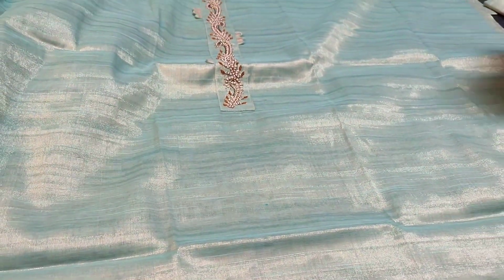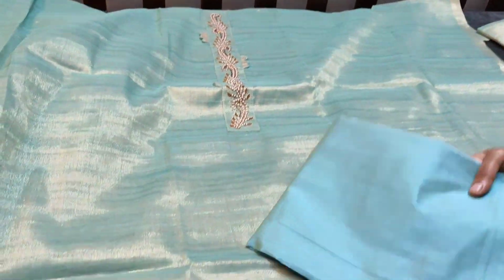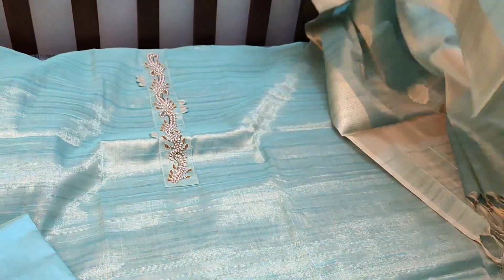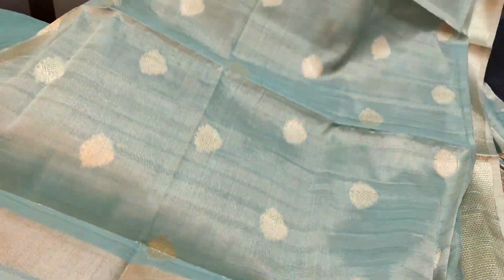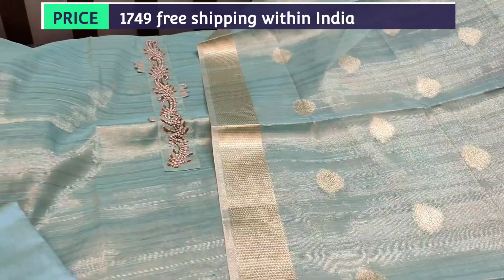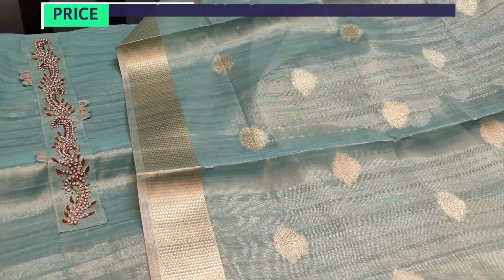It's a tone to tone set, top, bottom and dupatta of the same color. So this is the bottom in silk cotton fabric, teamed with a tissue silk cotton dupatta with Banarasi weave. So this is the dupatta for this with beautiful tassels and zari borders on both sides with traditional motifs in between. All these are woven pattern Banarasi dupattas in tissue silk cotton. The cost of the set is 1749.